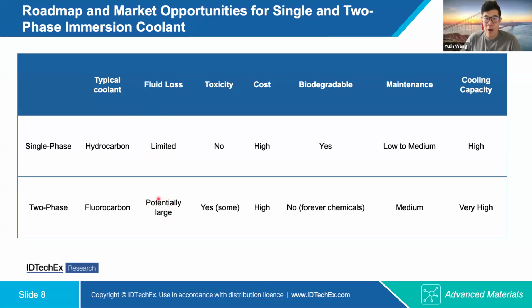So this is also why, if you really talk with two-phase immersion cooling solution providers, many of them would stress the importance of a good sealing in their systems. Regarding the toxicity, single-phase coolant has no toxicity usually, whereas for two-phase immersion coolant, some of them have toxicities. Regarding the cost, both single-phase and two-phase immersion cooling are pretty high. Well, the costs might be slightly higher for the two-phase immersion cooling.